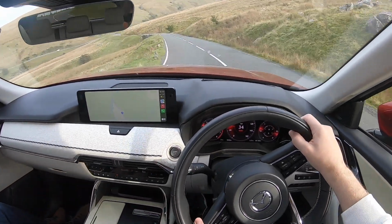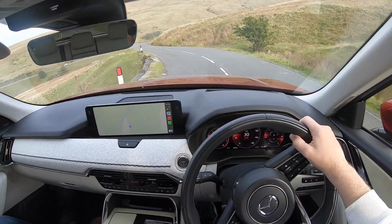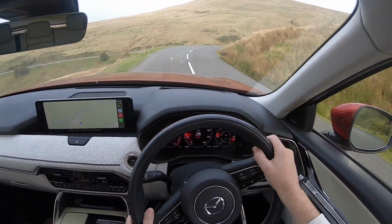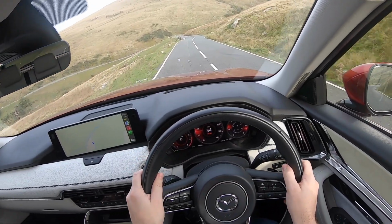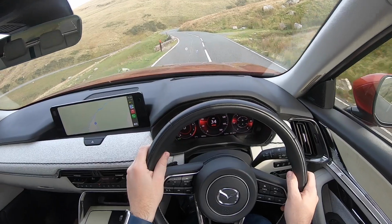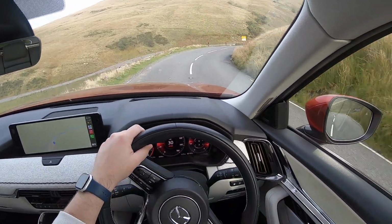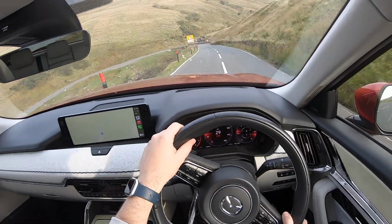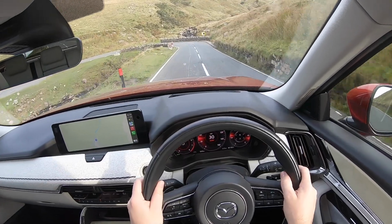Hopefully this short POV section also gives you some sense of how refined it is, how quiet it is, and how the only real sound is perhaps a little bit of wind noise rushing over the wing mirrors. Certainly for something with such big tyres, there's very little tyre roar and road noise, which is certainly impressive.